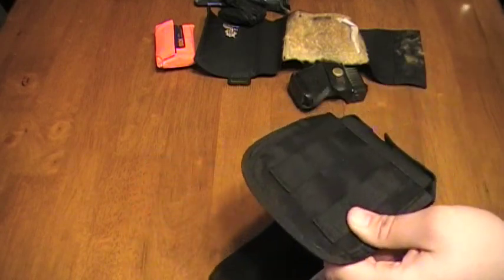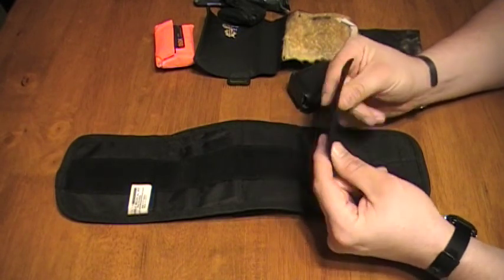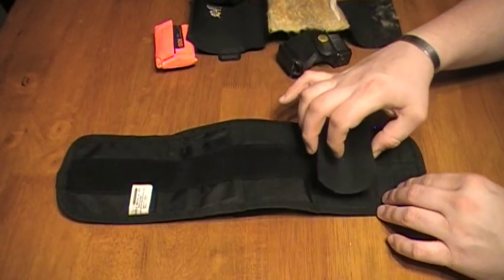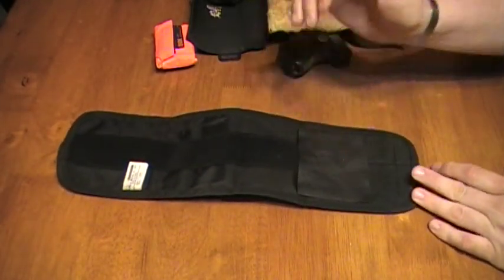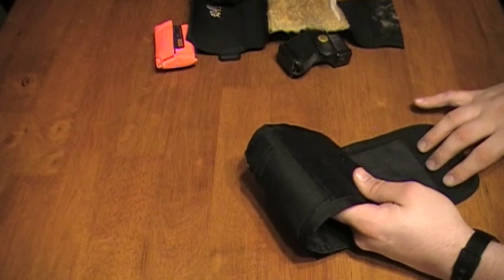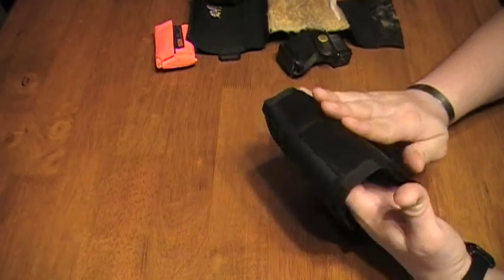So my quick, easy, simple solution would be to go get some scrap soft loop Velcro out of my gear bag that I have and just basically take away all that excess hard loop. And then when I go to wrap it around my leg, I've got a smaller area of hard loop. It's just enough that I need to be able to wrap around my leg.